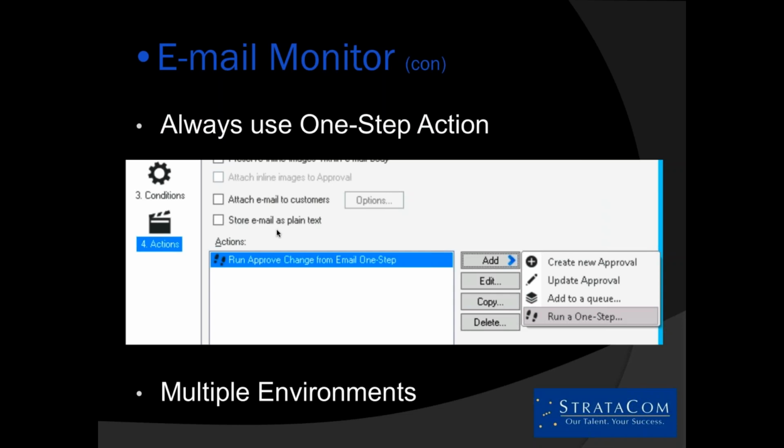Let's see. Oh, multiple environments. So the multiple environments, when we're talking about things like production, dev, QA, test, whatever we call them, as a developer, as we're going through our process, we're developing in a sandbox or a dev environment, we're moving it to a QA for people to be able to test and verify that things are working, we're not getting conflicts, etc.